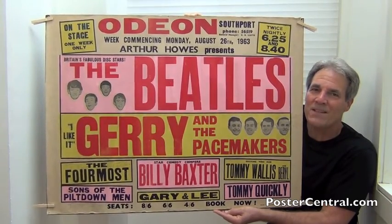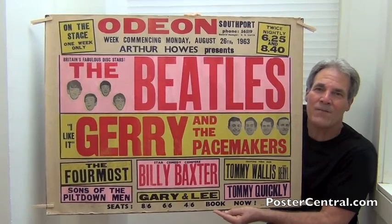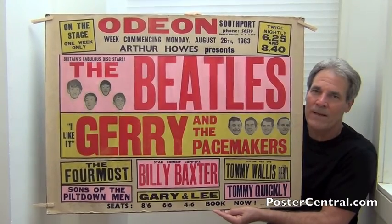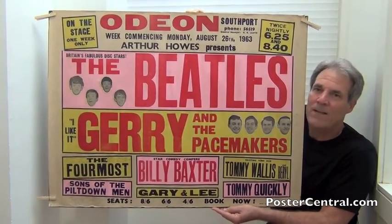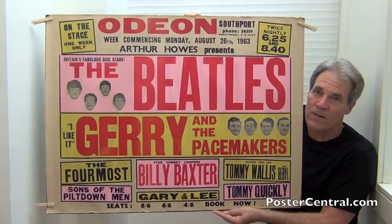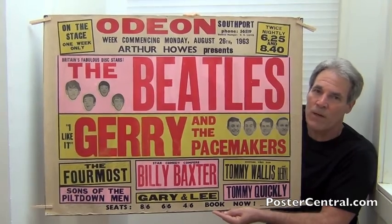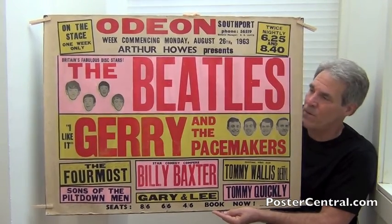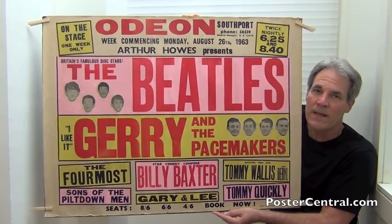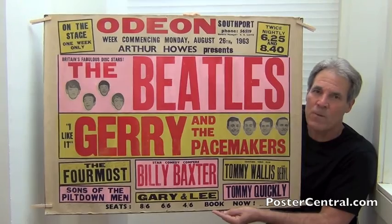Britain's fabulous disc stars. And then you have, in floating head fashion they call that, left to right, Ringo, John, Paul, and George. And you know, while we're at it, can't overlook Gerry and the Pacemakers. I mean, chart-wise, they were just as big as the Beatles at this point, if not buzz-wise. I Like It, on the poster, had been #1 earlier in the summer, and How Do You Do It was #1 for Gerry and the Pacemakers in the spring.